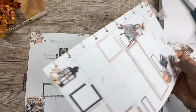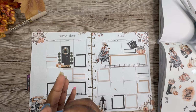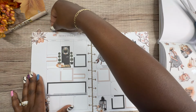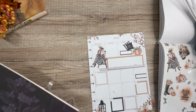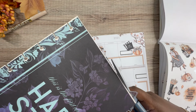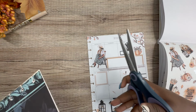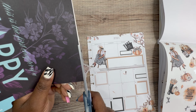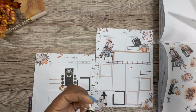I think we're going to cut that right there. Oh, that's so cute. I love it. I love it a lot. Okay, and then we're going to put the rest of this over here by November. You guys see how I'm reutilizing this same sticker in multiple places? Don't be afraid to cut your stickers. I know I say it a lot, but I promise you. Make the most use out of them if you can.